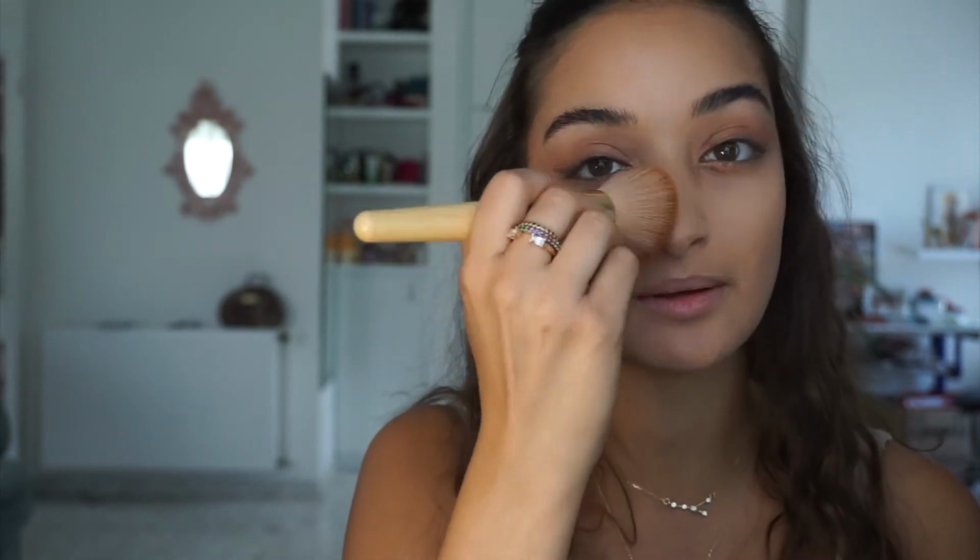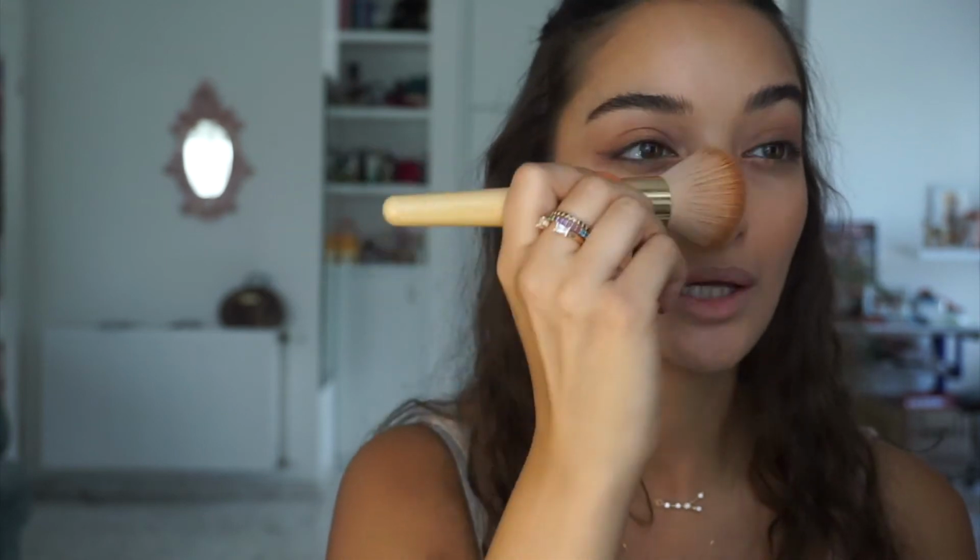Now I'm going to continue with some bronzer and some blush. I will be using the bronzer by MAC in the shade Medium Deep and use it to contour my face and make me look a little bit tanned. And I'm using circular motions to apply it. And sometimes I do this kind of W shape here because it's basically where the sun would hit you and will get you looking tanned. So I use this as a kind of direction.